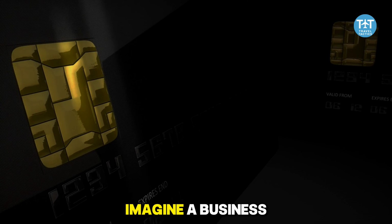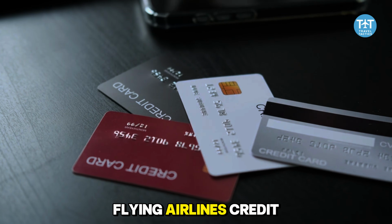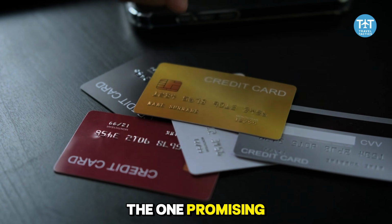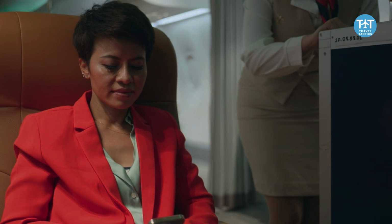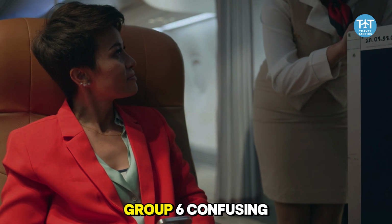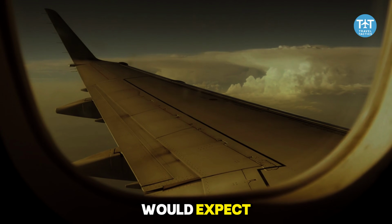Now let's talk about credit card boarding loopholes. Imagine a business traveler at Chicago O'Hare. She brandishes a flying airlines credit card, the one promising early boarding perks. She beams and hands over her boarding pass. Then the gate agent says, "You're Group 6." Confusing, right? This occurs more often than you would expect.